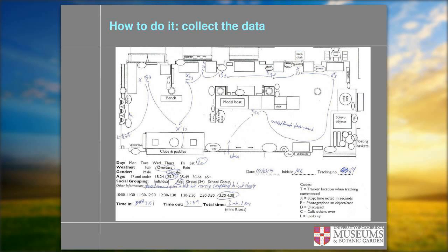At the bottom of this tracking, there's an X which says 6S, so a 6 second stop, and she's marked an arrow onto the clubs and paddles so that when I'm analysing it, I know that's 6 seconds on that particular element. There's another one at the top, a 3 second stop, where she's put a little arrow on. It's not quite as clear, but there is an arrow there to show me which case that person is looking at. So X marks the stop, but not necessarily the spot.